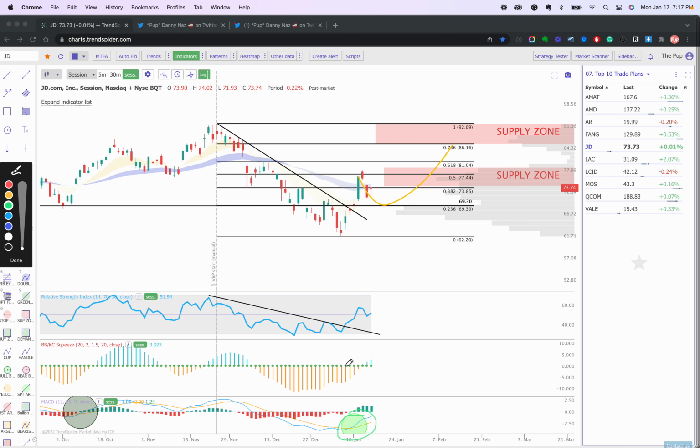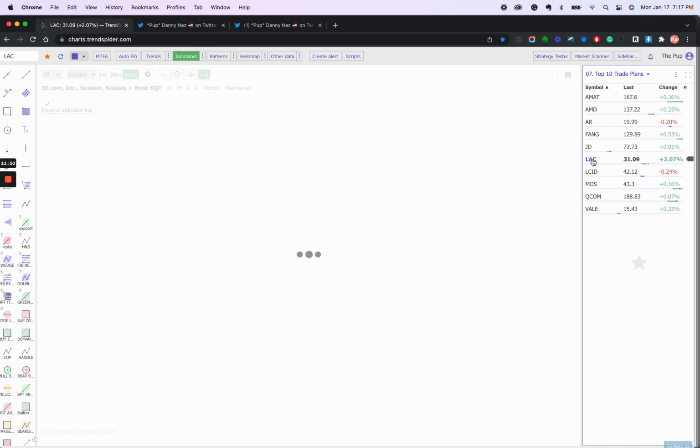We got a MACD crossover, no squeezes to note, and RSI is holding over 50. So JD does look pretty interesting coming into this week.